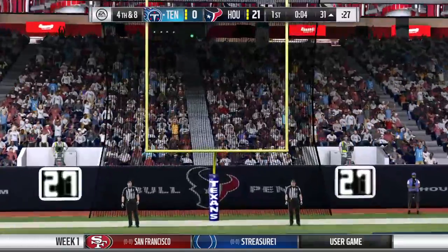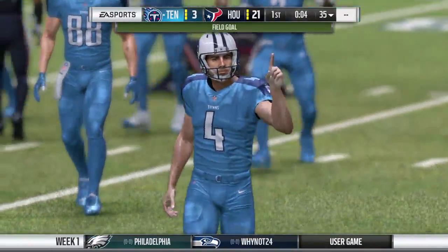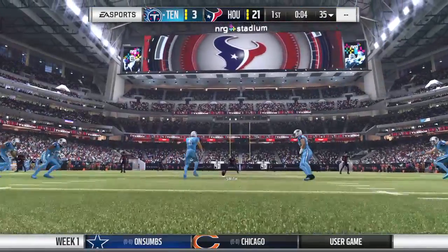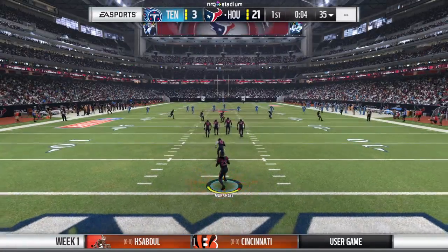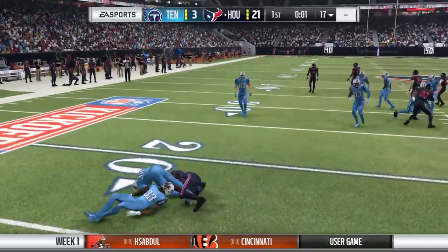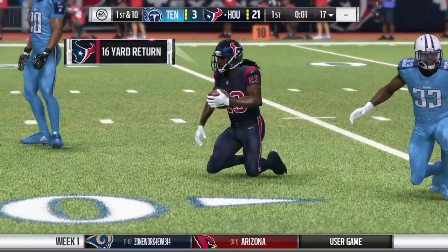And Succop will put this one right through, and the drive will wind up yielding 3. So it goes down as an 8-play drive, and they cap it with the field goal. Yeah, they were able to pick up a few first downs along the way, but they couldn't keep the momentum going all the way into the end zone. This will be taken in at the 1. And he will be brought down here at about the 17-yard line.